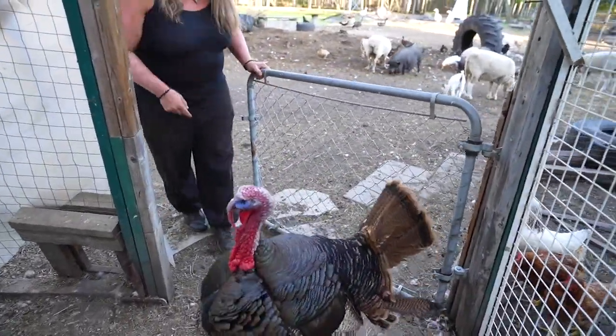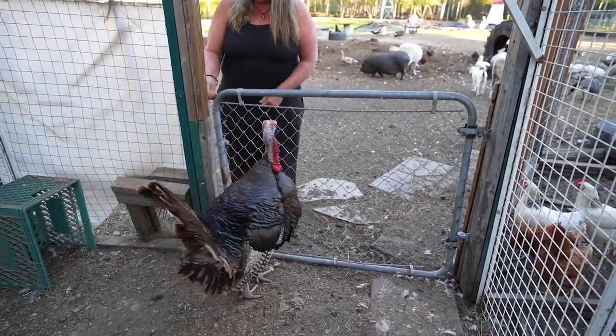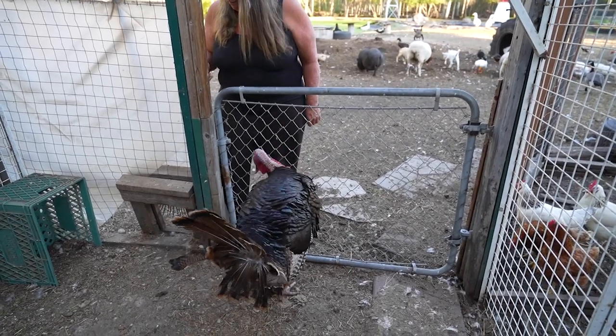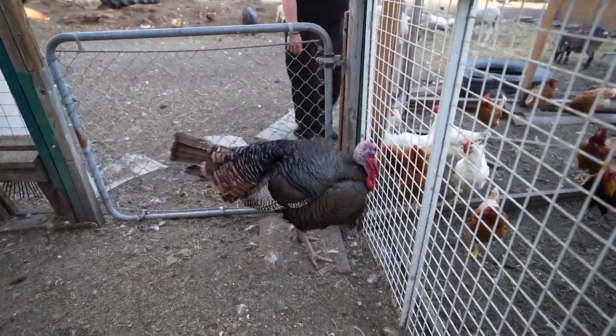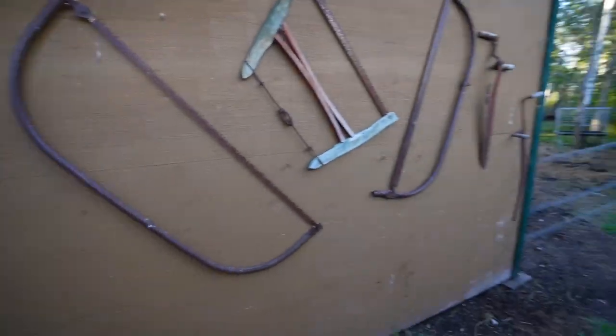Well, close the gate. Leave him in here. He can't close the gate. Look what he does to my hands. He can jump over. Don't never need it on my leg either. Fernando, don't bite or peck the hand that feeds you. See, look. Oh my gosh.